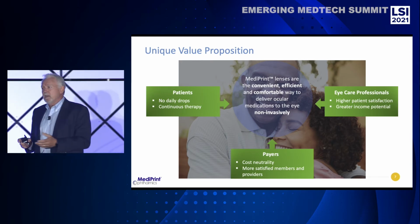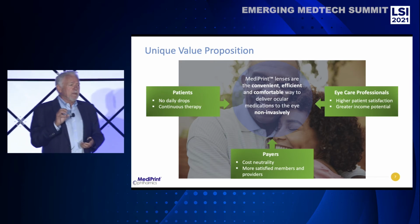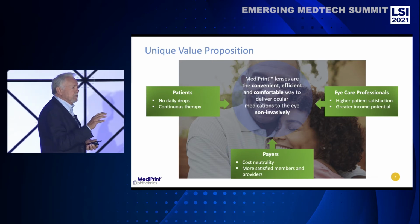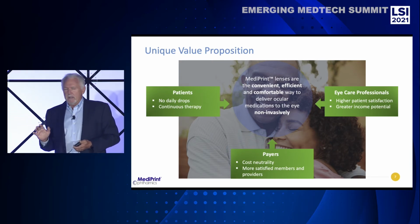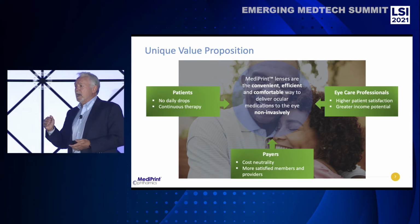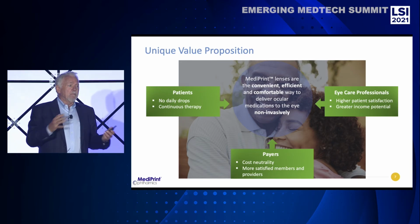The real win is for the eye care professional and primarily the optometrist. This will be marketed primarily to the optometrist. I don't think glaucoma specialists and MDs are going to want to learn how to fit contact lenses. But there's about 40,000 optometrists in this country who now, in most states, almost all of them, can treat ocular eye disease and write prescriptions. And they like to do that. They want to become more involved in that.